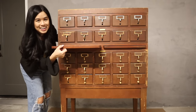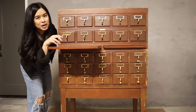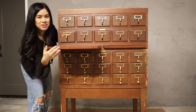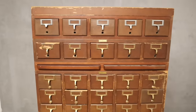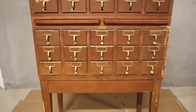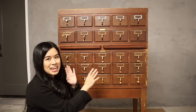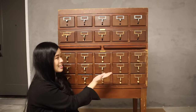I had no idea that it had these little pull-out tabletops. I guess people would like work while they're finding the different files and stuff like that, but I honestly am so happy that I found this. To me, this is like one of my dream thrift finds. For years I've been wanting a cabinet like this, and this is honestly perfect.